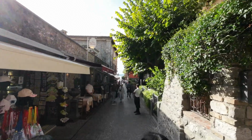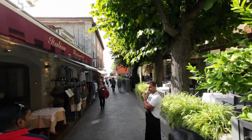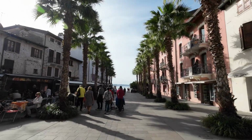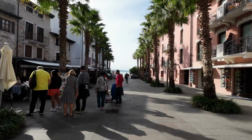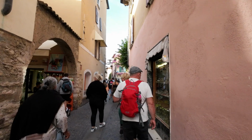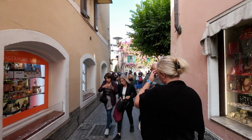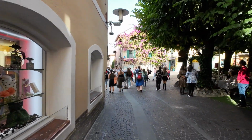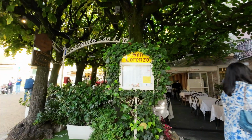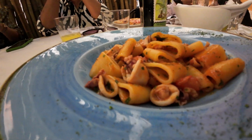We walked back through the narrow cobbled lanes to reach the main square. The atmosphere reminded me of Isola Bella in Lake Maggiore. While wandering around, we were also choosing a restaurant to eat at. For lunch, I had some classic thick ringed pasta with calamari, which didn't disappoint.